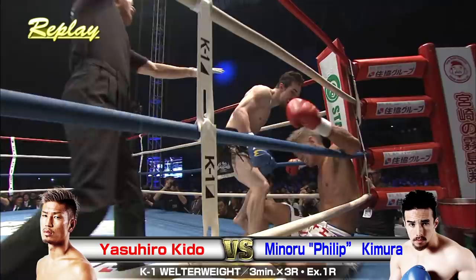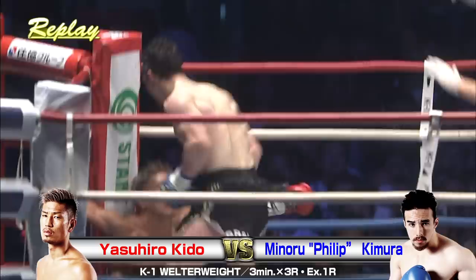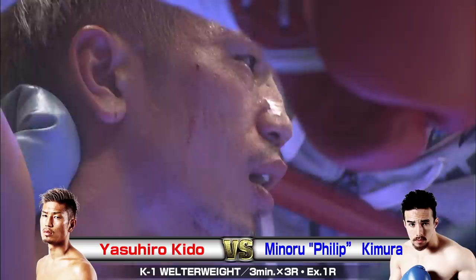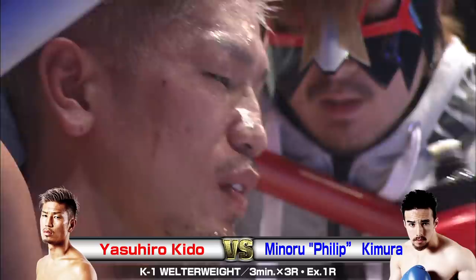Yeah, the open guard style usually works real well for Kido, but this is the other side of the coin, man. Yeah. You have a good puncher like Kimura, every punch is like a heat-seeking, face-seeking missile. Yes. Organ-seeking missile. Like, he doesn't miss. Just right, left. Each shot gets stronger and stronger. He accelerates through his punches.